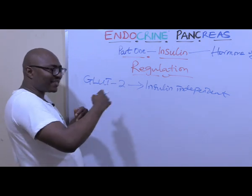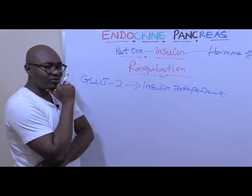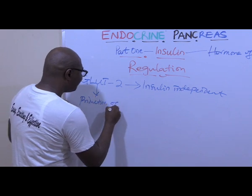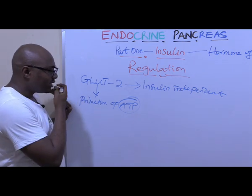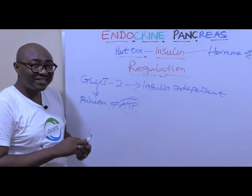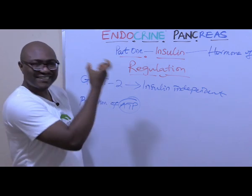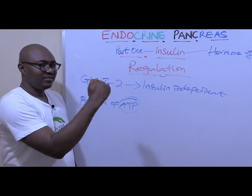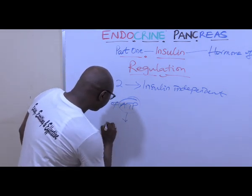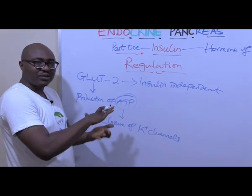and then through the normal process of glycolysis, pyruvate is formed, enters the Krebs cycle, all that biochemistry. Then ATP is produced. It's phosphorylated and ATP is produced. So what does this ATP do? This ATP now inhibits potassium channels. There are special potassium channels in the beta cells. This ATP has that notorious or special ability to inhibit the potassium channels so that the potassium channel closes. Okay, so this ATP leads to closure of K channels.